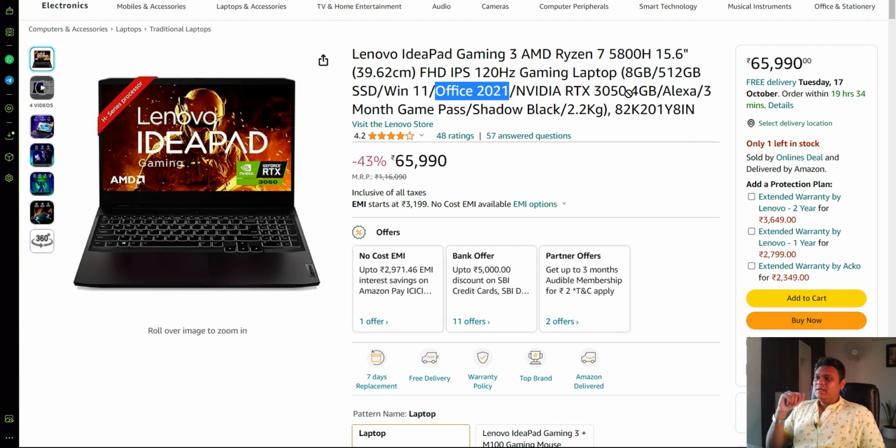This thing comes with an NVIDIA RTX 3050, the usual graphics card, and plus there are some Game Pass and other kind of features inbuilt. The weight is a little bit on the heavy side, that is 2.2 kg, but that is to be expected if you're expecting high performance out of your gaming laptops.